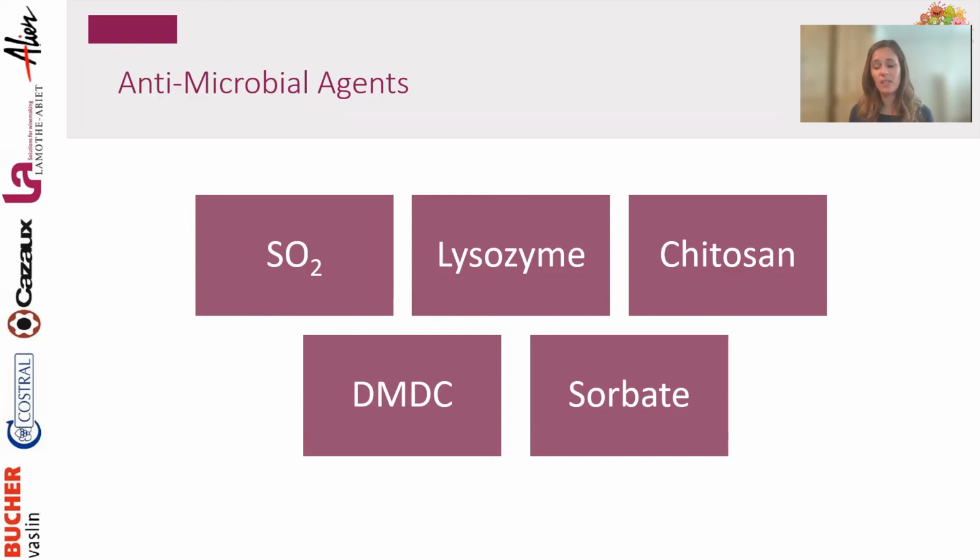Lysozyme. Lysozyme is a protein coming from egg white. Lysozyme is very efficient against lactic acid bacteria: Pediococcus, Oenococcus, Lactobacillus. Lysozyme has some side effects. First, it is an allergen compound, but also it's a protein, so it does create protein haze in white and rosé, so you need to use bentonite if you use lysozyme. And on red, we lose color because it's a protein that reacts with phenolic compounds. So it's getting less and less used, I would say.